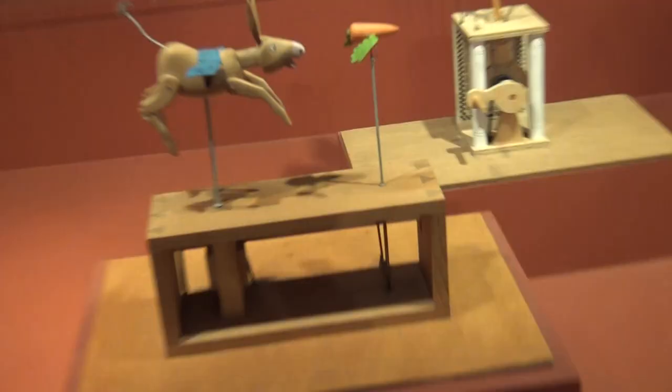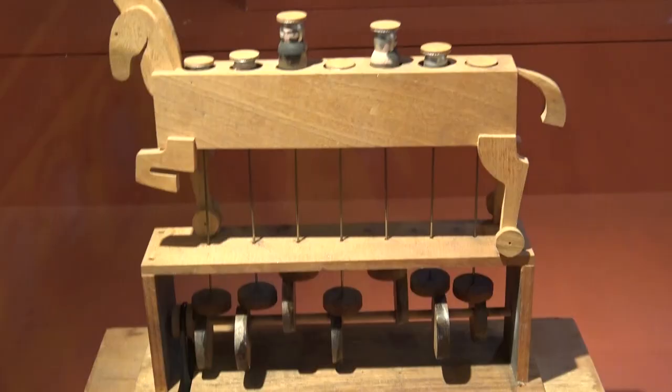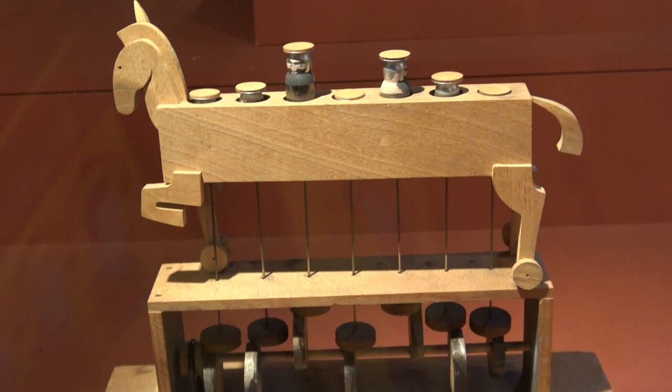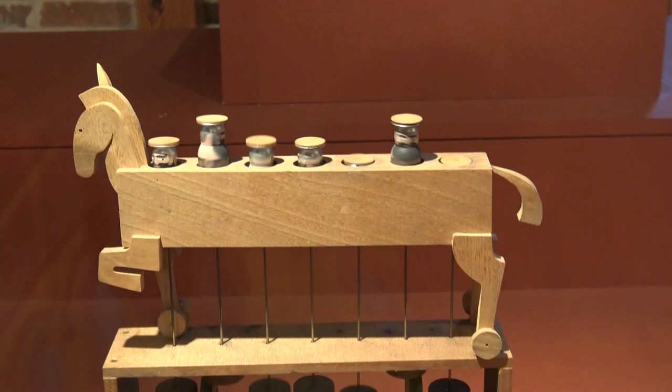The donkey wants the carrot. Run, donkey, run. It's a flying carrot, too. This one's called a Trojan horse. And we see all the soldiers popping out the top. But look how it works on the bottom. Just the little disc spinning, pushing up and down the rods that control the soldiers.